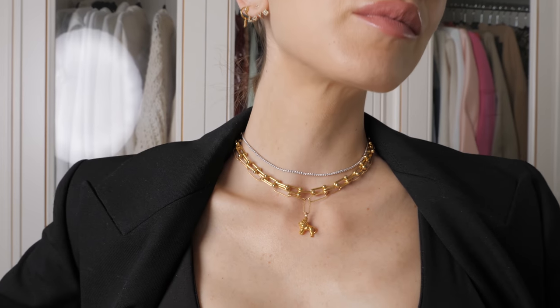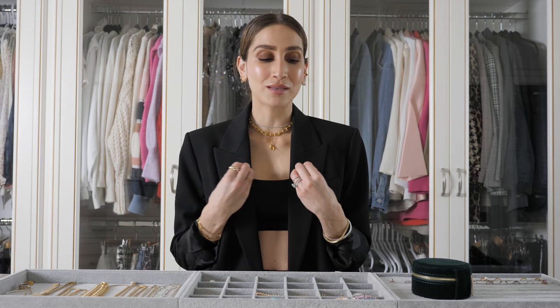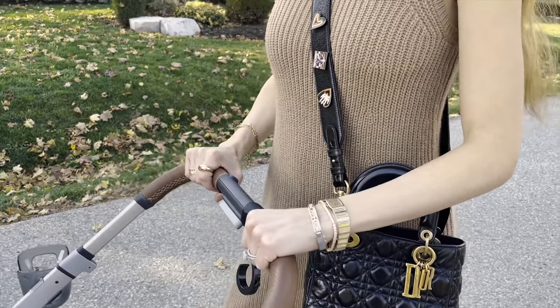Today I have some mixed metals on my neck. So I have this white gold tennis choker necklace that I layered with some gold jewelry. I just feel like it looks a lot more effortless and chic. I'm also going to be showing you some of my favorite ways to combine different pieces together and make it look really, really good. So if you're wondering how I like to layer on bracelets or rings or necklaces or earrings, I'm going to be showing you all of that in today's video as well. And with that, let's just hop right in because I'm really excited to show you some of the pieces that mean the most to me.